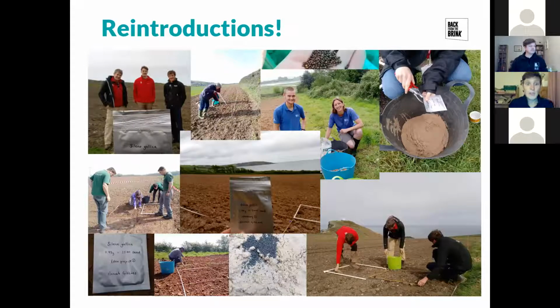So yeah, I've been really trying to work with as many people as possible to try and introduce small-flowered catchfly. And here are some photos of some people that have helped with the reintroductions. Lots of National Trust sites have been involved. Dawlish Countryside Park is another great site in Devon that have worked with us and done a reintroduction. And these silver foil packets are what Kew tend to send the seeds out in, so that we can keep them in the fridge and keep the seeds fresh, so that they're ready to go as soon as we're ready to spread the seeds.